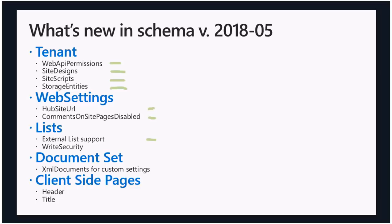Some other minor changes include the write security, as well as at the document set level, we now support the XML documents section, so that you can add custom settings at the document set level if you need to push your customization a little bit more when releasing document sets.